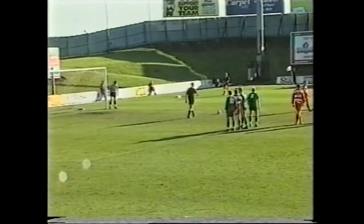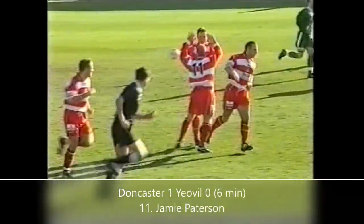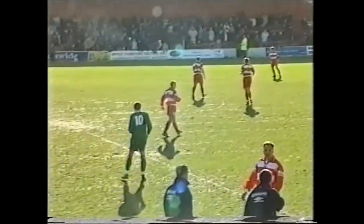Jamie Patterson scored from the penalty spot last week to give Rovers maximum points against Margate. Can he do it this afternoon? He's waiting for the goalkeeper to be ready. Now he is. Patterson, superb goal. 5 minutes on the watch. Jamie Patterson adds to his ever-increasing tally of goals, yet another one from the penalty spot. And early in the game, Rovers draw first blood. 5.5 minutes on the watch. It's Rovers 1, Yeovil Town 0.